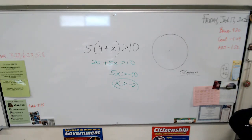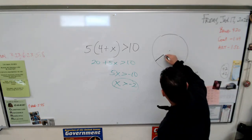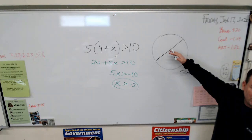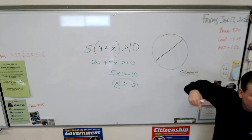3, 4, and 5. Ethan, which one do you think goes with diameter? A, B, or C? B. The distance across a circle through the center is the diameter. The distance from one side of a circle to the other that goes through the center is a diameter. It's got to go through the center.